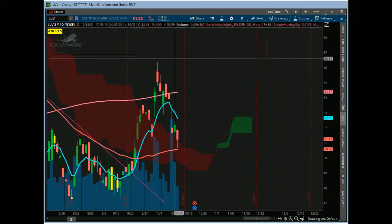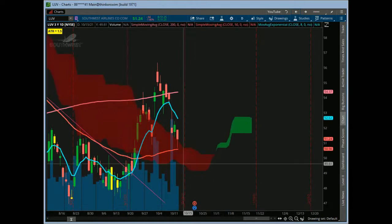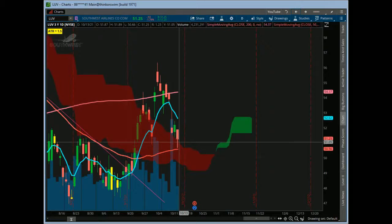Nice drop here, almost to the 50-day moving average off of this inverse hammer candle. There could still be more downside to this name, especially if we start getting clarity, right? I mean, you can't just come out and say that it was the weather this weekend that stopped all the flights when the weather was good, right?